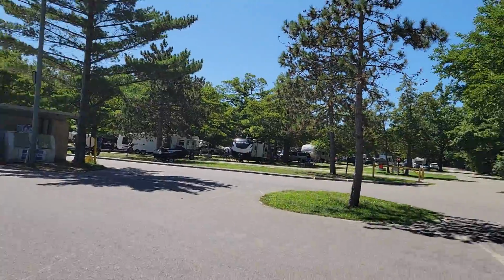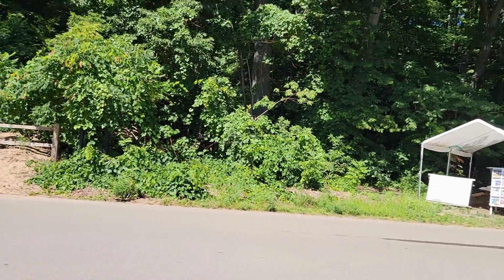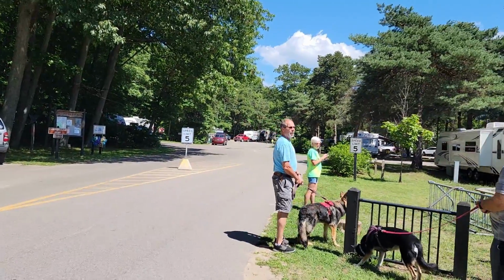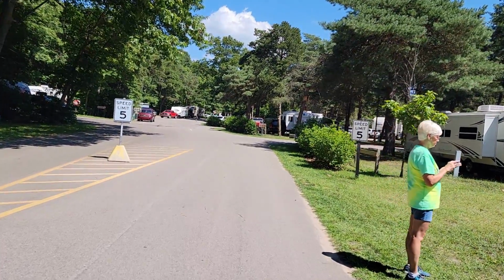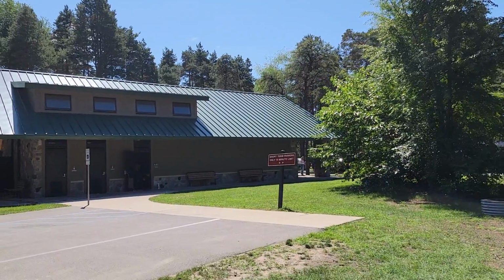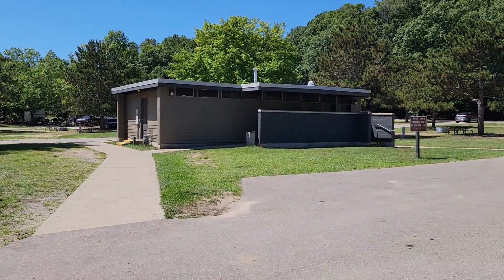If you go in and go to your left, what loop are we? I already forgot what loop we are. Woodland. We're the Woodland loop. If you go to the right, it's the Pines loop. So right now we're walking through the Pines loop. The difference between the Pines loop and the Woodland, the Pines one has a newer bathroom. It's really pretty and new. Ours has an older bathroom. I don't think it's horrible, it just looks older.